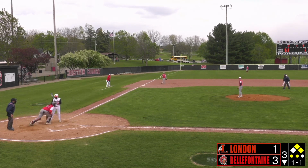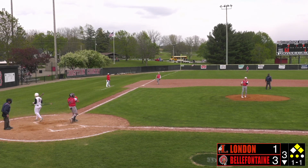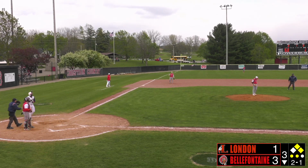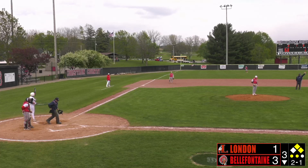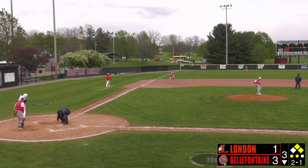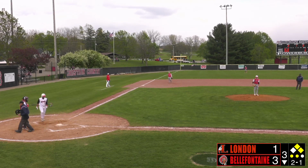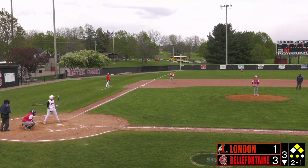As we all know, Bellefontaine has a strong tradition of sending people to the next level. All 3 of our coaches on the Chieftain baseball team play collegiately. Pretty neat.